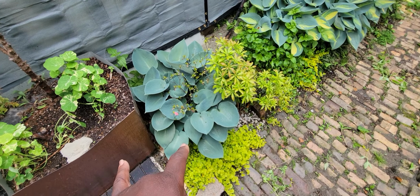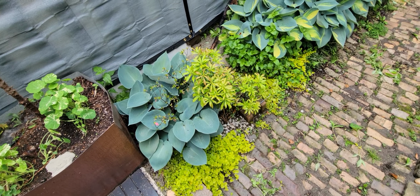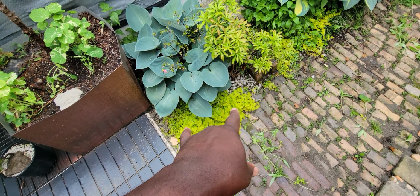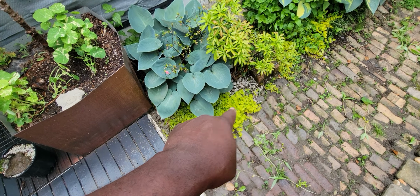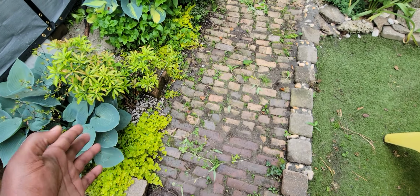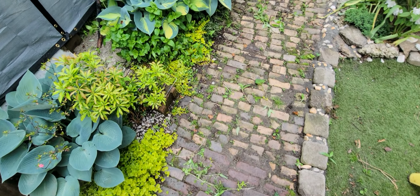Hosta looks good. The Paris looks good. It's filled in nicely after being damaged. It has some creeping Jenny under the bottom here. Again, sorry for all the weeds, but I've been pulling them out and throwing them into the path.